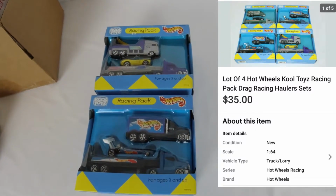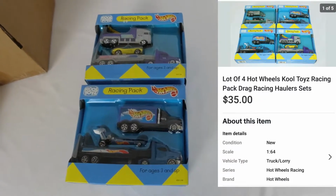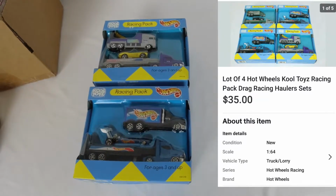It's Friday, October 9th. Let's see what we sold for yesterday. I sold this lot of 4 Cool Toys Racing Pack Hot Wheels sets. They sold for $35 plus shipping, and they're going to Belgium. Those came from that big lot of diecast cars that I got from a local auction. Somebody was selling their whole collection, so I bought a good many of them. Paid $3 a piece for those because they were all like items. I sold them in a lot.